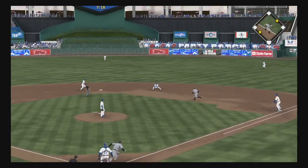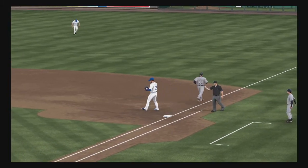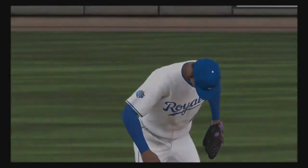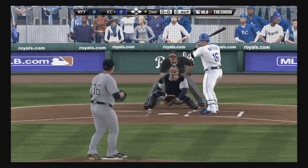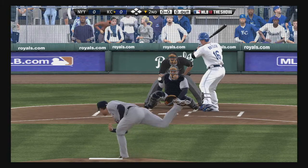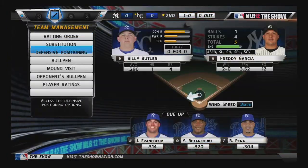On the ground to second base, this could be two. To second for one, on to Hosmer, a double play. Billy Butler will stand in. He's got that average pushing up near .300 to start the new season. And that misses, ball one.